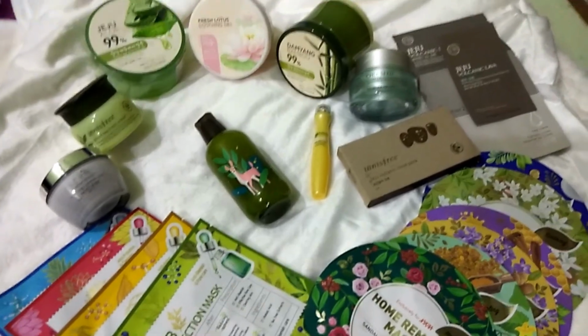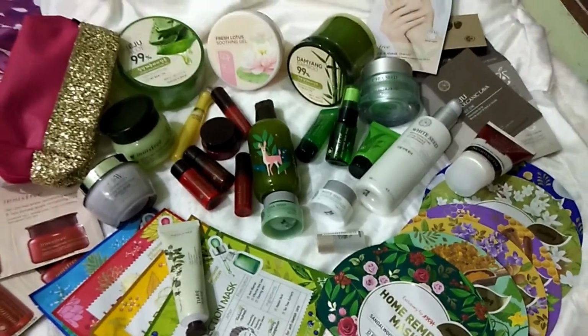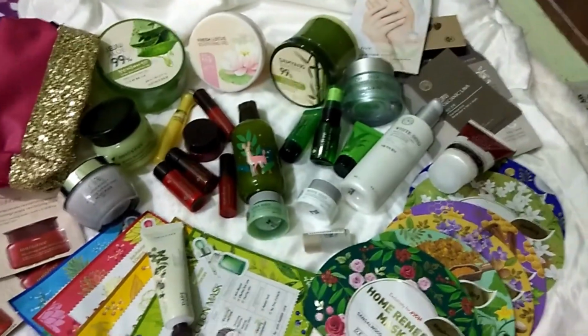All of what I have purchased is from Nykaa. I have got all these products, so I've also included my samples here and the free gifts. So yeah, this is all that I've got.